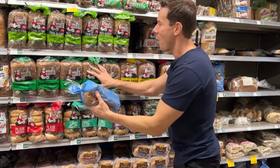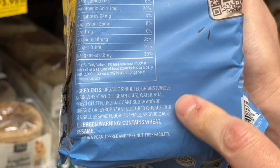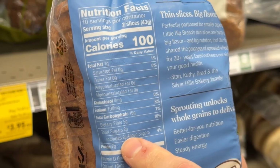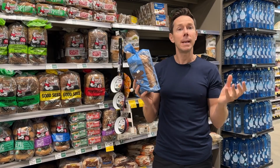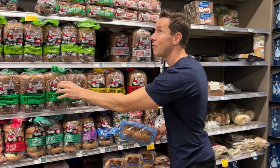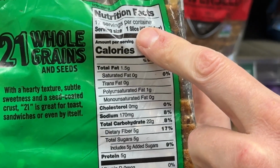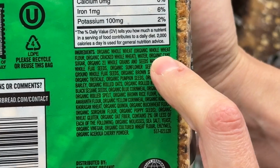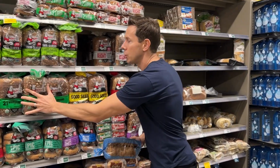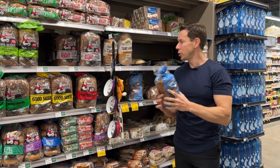It's made with organic sprouted grain bread and real grains. The thing is, it has sugar here, but 2 slices have 2 grams. I can live with a gram of sugar. Sometimes when you have the yeast, it needs something to feed on. A gram of sugar is not bad. Whereas the one that just fell on the floor, maybe that was the gods telling me, Bobby, to compare it, because this has 5 grams of cane sugar per slice. This has 1 gram per slice. So this is fantastic. Make your kids peanut butter and jellies or grilled cheese with that.